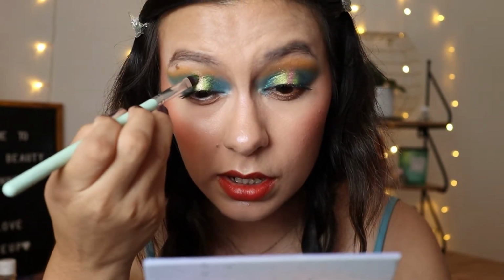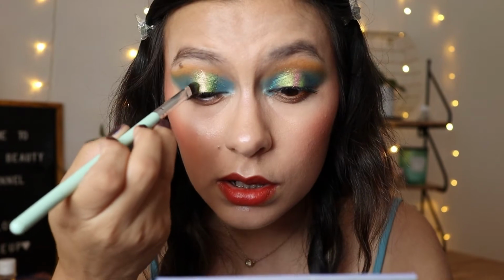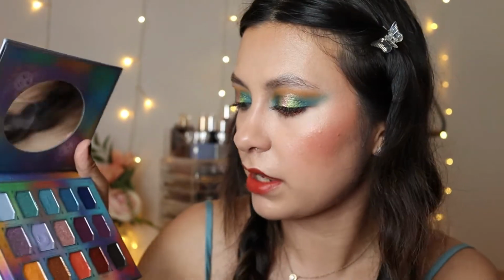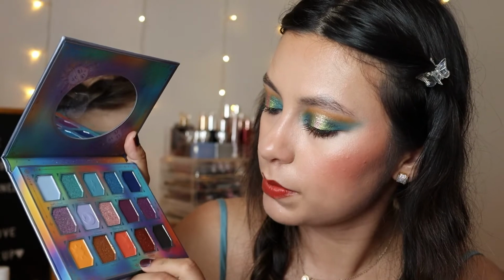Kind of went crooked a little bit. Let me see if I can fix it. Alright, so I fixed it a little bit, and now for the bottom eye, I went back to my Odens Solmåne 2 palette, and I used the shade Solar. It's like a darker orange, and I put it right here.